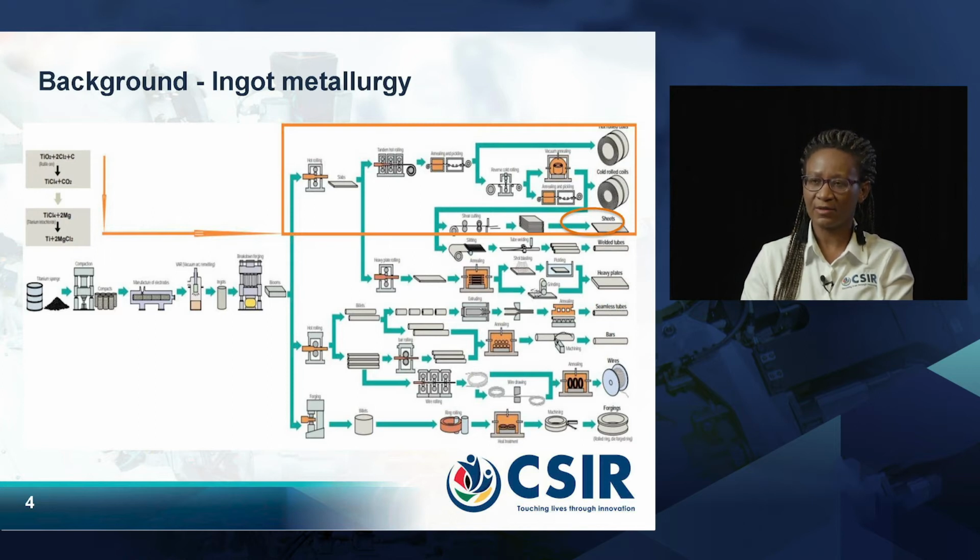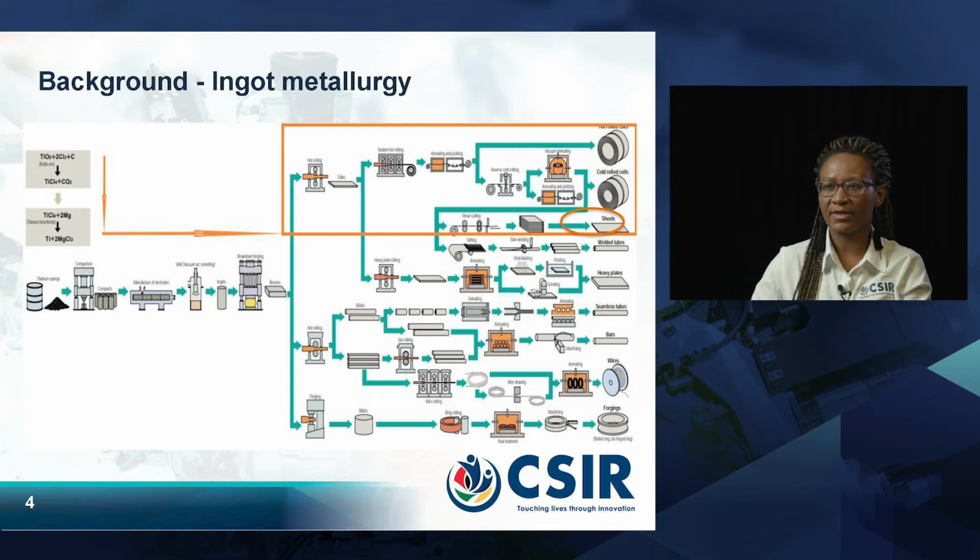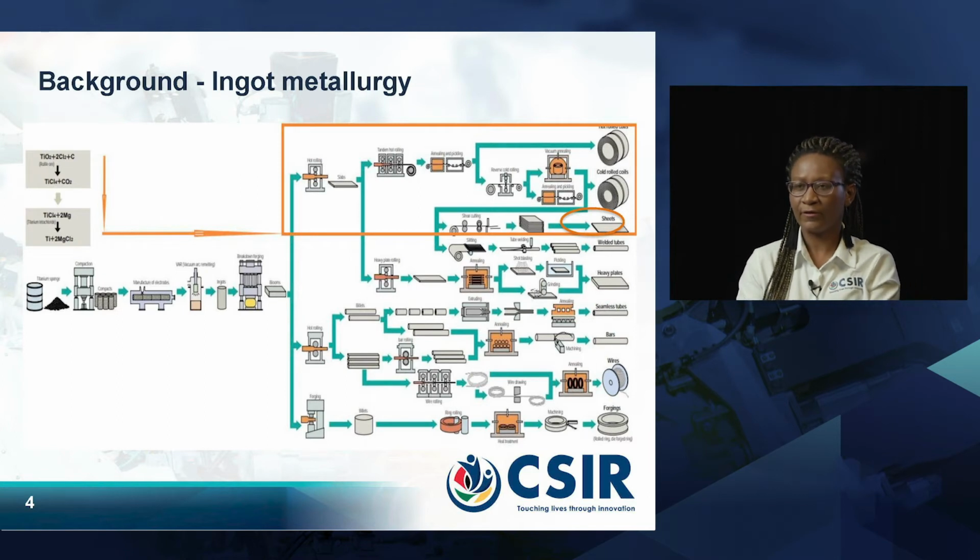Hence, it is expensive, and hence it is necessary that we develop a process that can produce titanium at a very reduced cost. And we expect that if this succeeds, then we are able to open up other opportunities that can use titanium, because now it will be affordable.